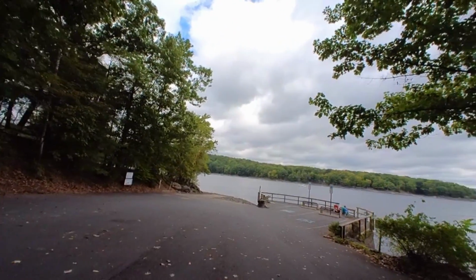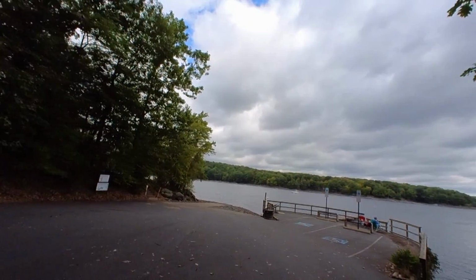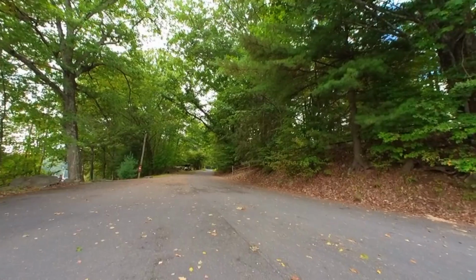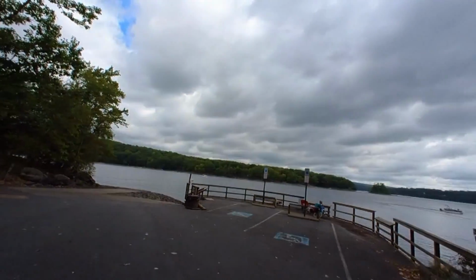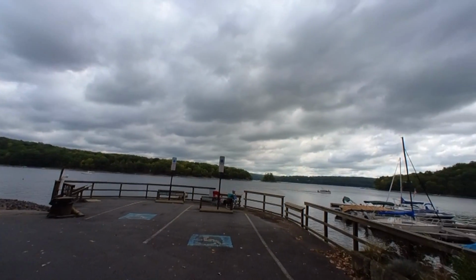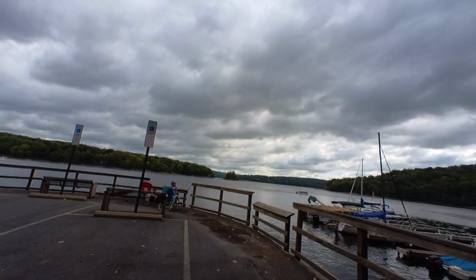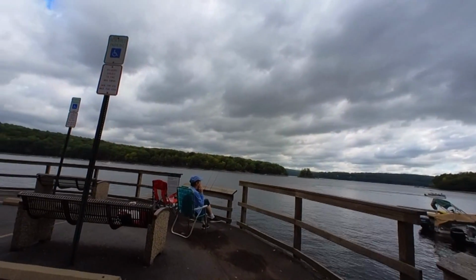The boat's coming in here. There's two ramps here, but if you bring a boat, it's gonna be tight to turn around. I guess they have to back it in from all the way up there. Looks pretty nice. And Anne is set up right here. We're gonna fish off of here.